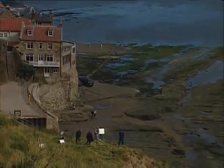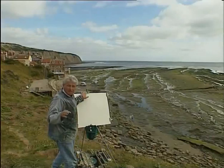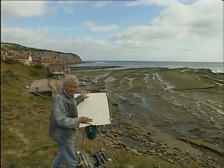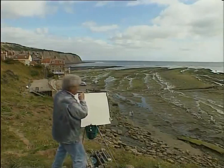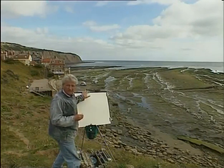You know, you should never ever settle for the first scene you see. It's really been worth the effort to climb up this cliff side and get up here and look at that bay there, which is Robin Hood's Bay. It must have been a smuggler's bay years ago.